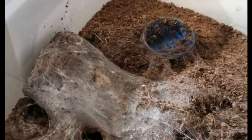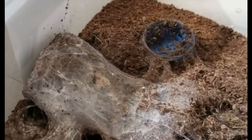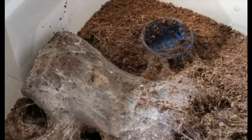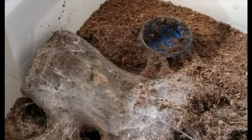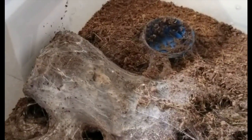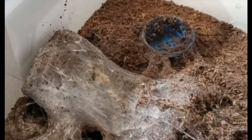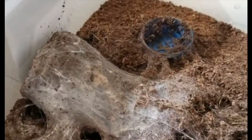You can do your own research on those too, but just understand that whatever way you get your spider, shipping through USPS in the United States is a federal offense. So if you get caught getting a spider shipped through USPS, you can face heavy fines and possibly jail time.